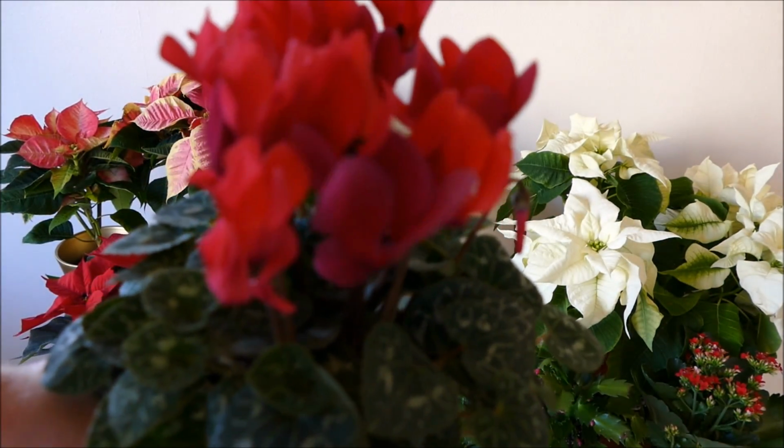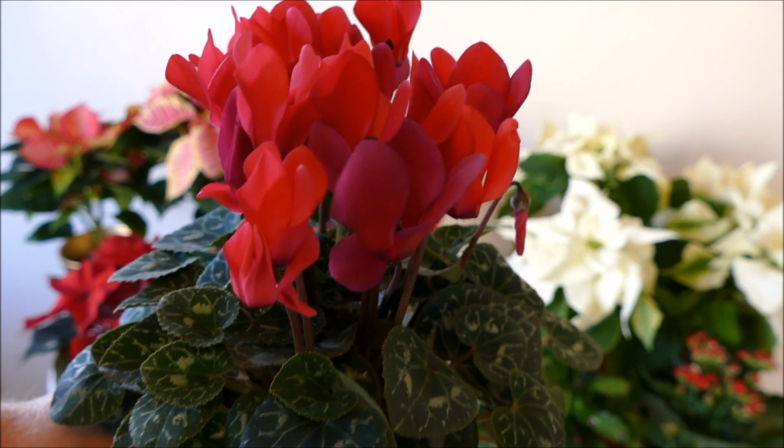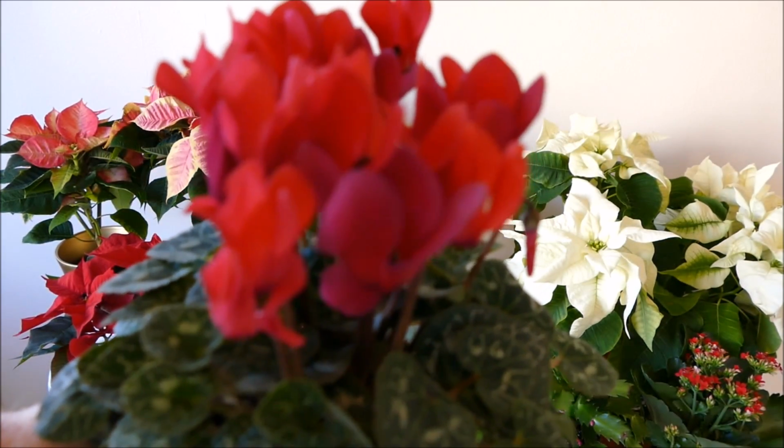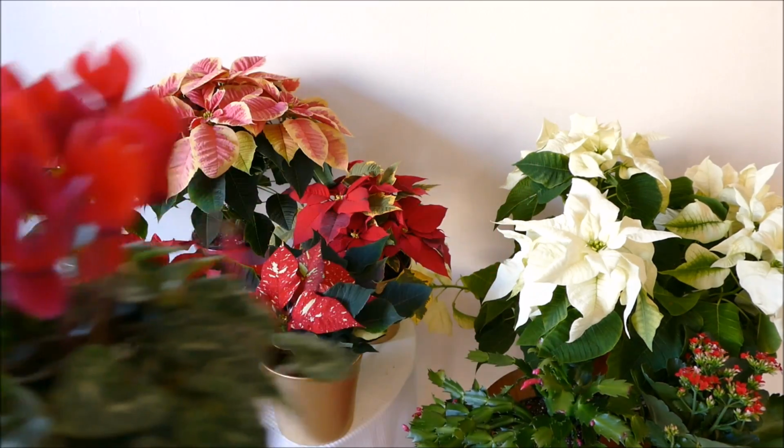They're cyclamen. And some cyclamen you can actually grow outside. The ones you normally buy in the houseplant section, they're normally not frost hardy, so you can't plant them outside. But always ask in your garden centre, because you can also get hardy ones that you can grow in your garden that will last for many, many years.